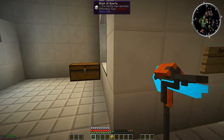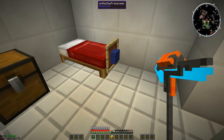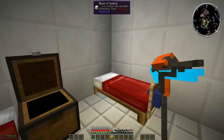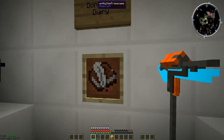But over here, we have a random chest, which we need to move. We have our bedroom. Our bedroom is back. My bed over here, Snake's bed, and a random chest full of goodies that we do need to move to the ME as well. It's got a couple of machines in there that we need to whack in the machine room as well.